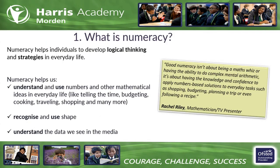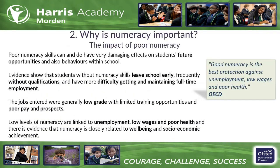So this is exactly what being numerate means. Being numerate is having the confidence to use numbers and data to make good decisions in daily life. In our everyday life, we're using numbers very often. For example, when we cook and we want to measure our ingredients, when we go shopping and we want to estimate how much money we're going to spend, even when we're budgeting at home and we want to keep up with our payments or how much money we're going to save at the end of the month, and even understand the data we see in the media and how all these numbers will affect our everyday life.